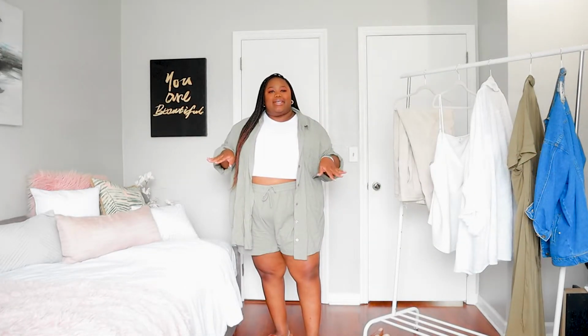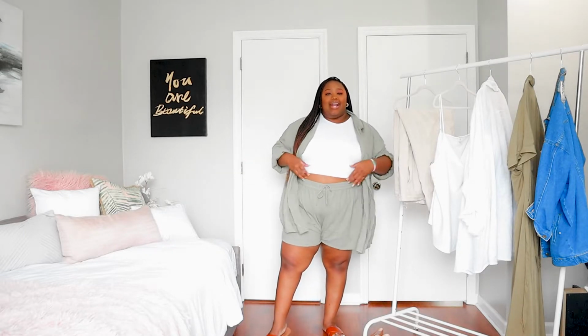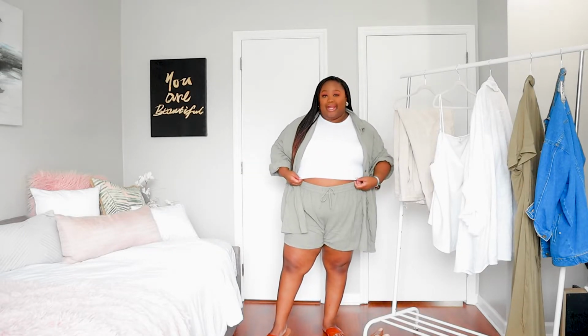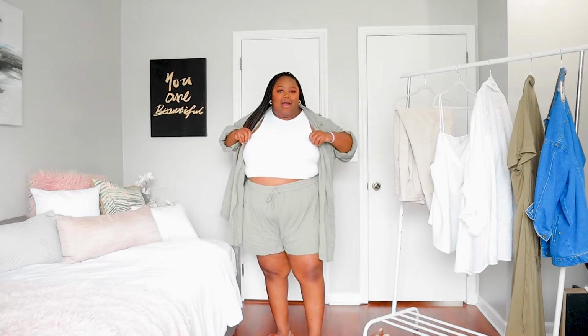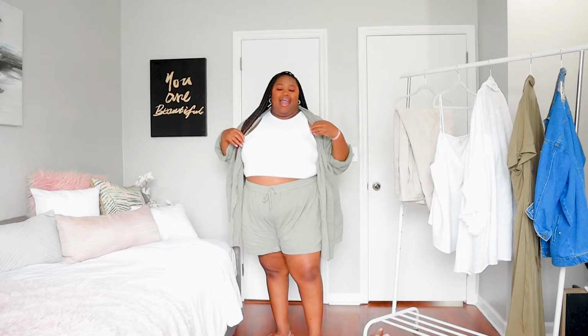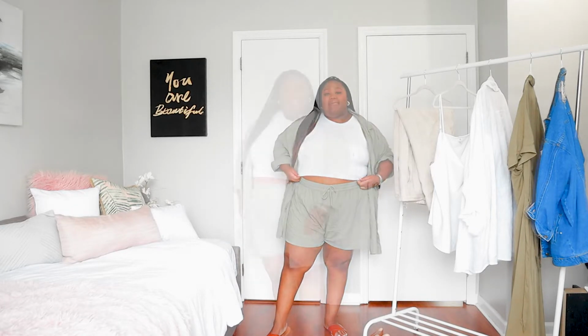So I've been really obsessed with sets recently, and I'm obsessed with this number right here. I got this, they call it a Brami, by the Classy Network. This is basically a top that requires no bra, and it fully supports the girls. And honestly, it really does. I'm obsessed with this. This is one of my first purchases that I made from them.